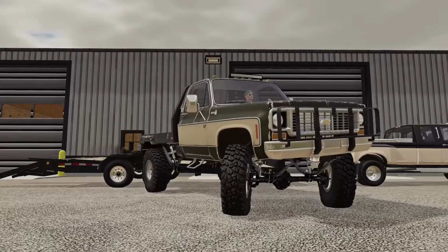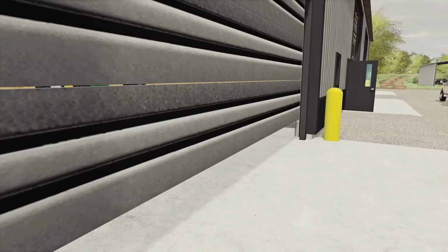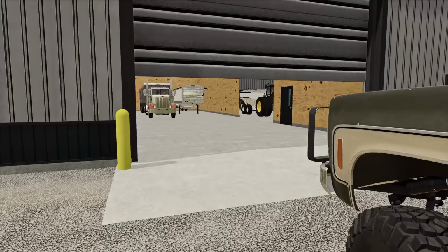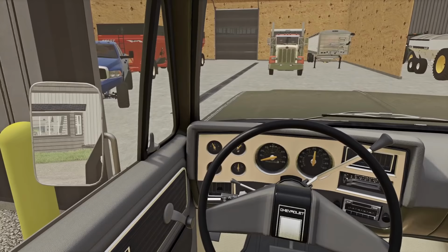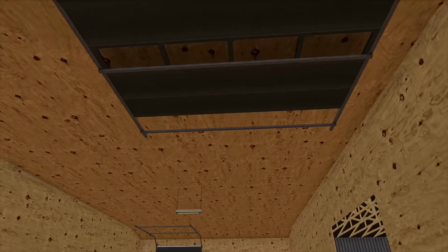And there we go. So I think this is where I'm going to store most of the trucks and the stuff we use daily. So for example, the K30 is going to go in here. Everything's backed in. That means we got to back this in. And good. Shut that garage door.